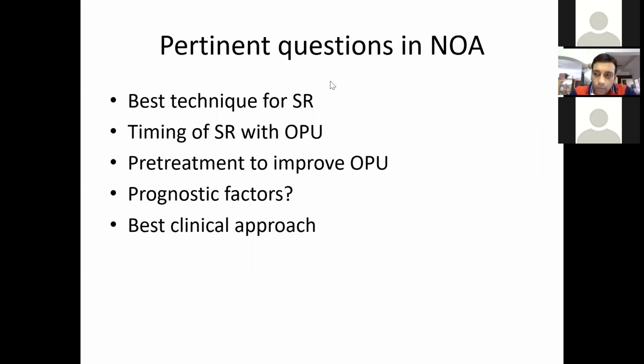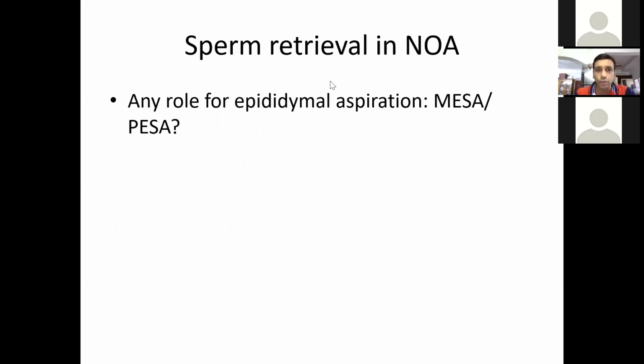Now, when we discuss non-obstructive azoospermia, there are a few pertinent questions that we plan to embark upon. Now, these are: which would be the best technique for sperm retrieval? What should be the timing of sperm retrieval vis-a-vis the ovum pickup? Is there any pre-treatment which may perhaps improve the sperm retrieval? Are there any prognostic factors? And what is the best clinical approach?